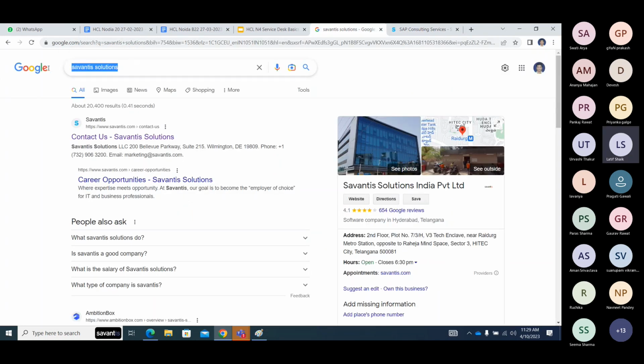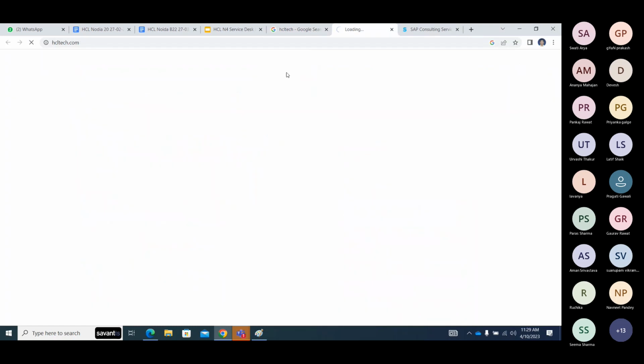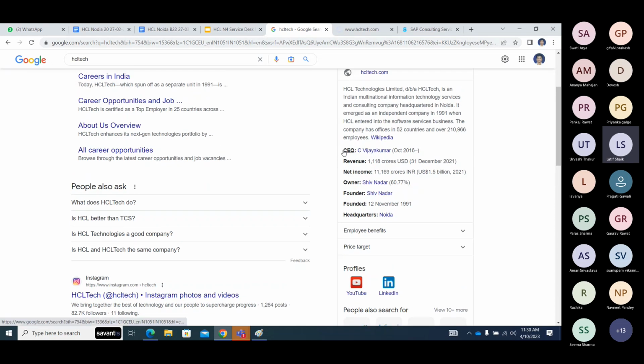If in case you take HCL Tech. Why is my internet slow? Okay. So go to each and every company, guys, like Microsoft or Wipro or Cognizant. Go to each and every company to know about the company related services and other things also. You can see who is the CEO, C. Vijay Kumar, current CEO since 2016.